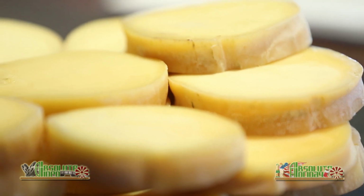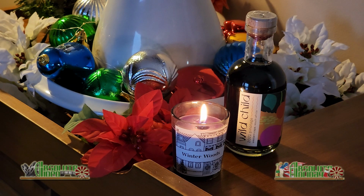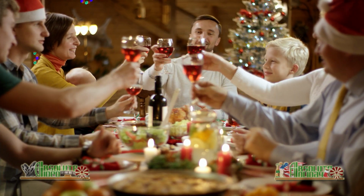And we're going to have a little cheese with this tonight, maybe provolone. And we're going to drink this with someone we're thankful for, you.